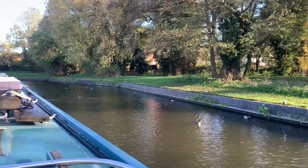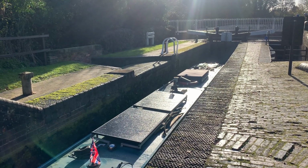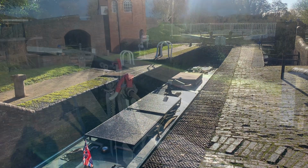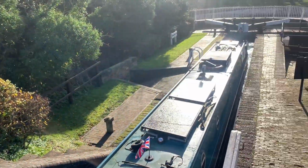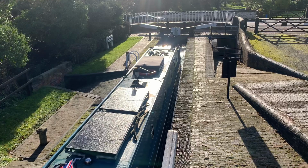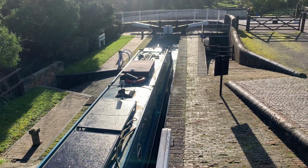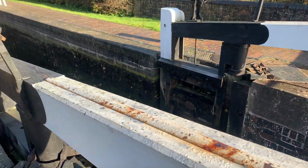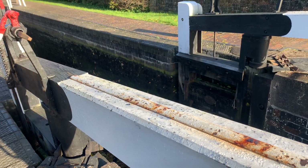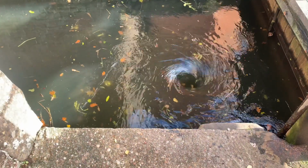Locks is a car park just past these trees. So in the first, well, the bottom lock. It's on the second one now. See, it's just coming through. So what you do when you're coming up, you open the blue paddles first, wait till it gets up, and then come and open the red ones up here. Then you start opening the gates once you've done that. Wow, look at that.